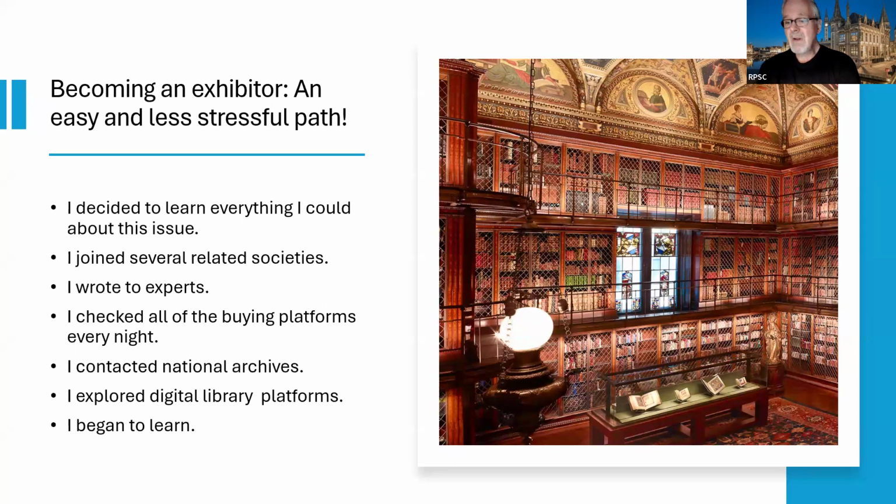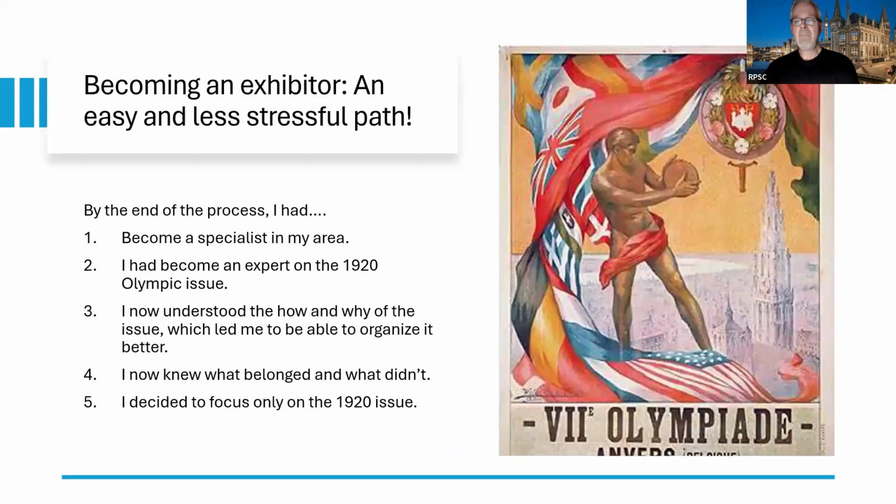The most important thing was I began to learn about my collection, my stamps. By the end of the process, I'd become a specialist in my area. Now, I want to be appropriate and humble about this. There are people who know much more about the Belgian, the Antwerp Olympics than I do.